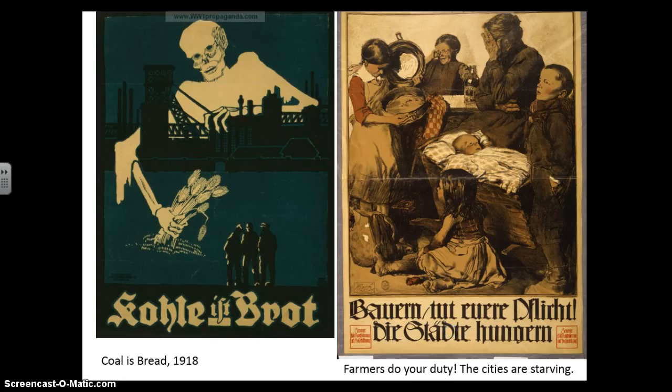We've got a couple of propaganda posters here from later in the war as times are really getting quite desperate. This one here from 1918, "coal is bread." So equating the problems, making sure you don't waste your coal on yourself because that coal will actually give you the wheat that you need to grow to eat your bread.